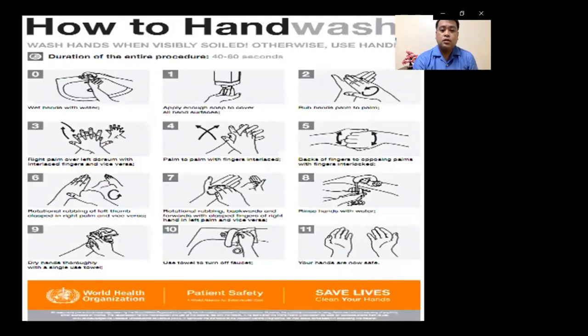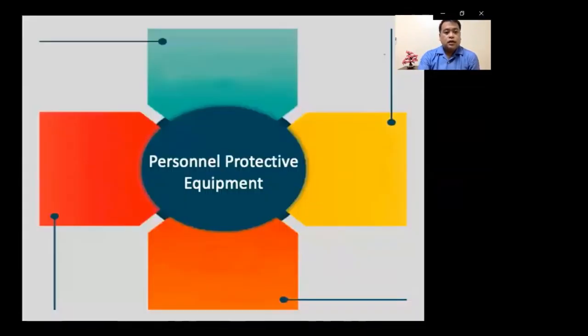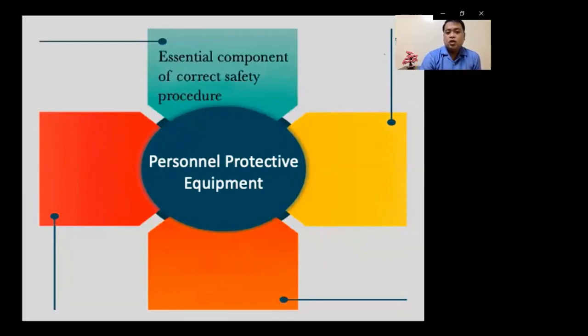So here is the basic hand washing technique recommended by the World Health Organization. Personal protective equipment: there are 4 reasons why we should follow it. First, it is an essential component of correct safety procedure, and it protects the personnel handling the cytotoxic drugs, protects the product from contamination, and protects the environment or the surroundings.